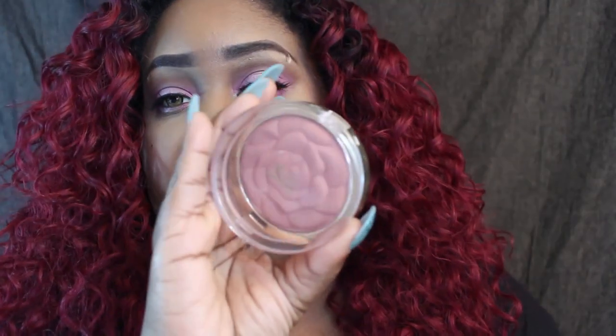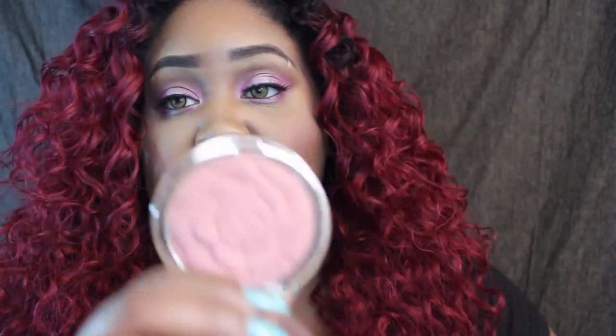So next is blush. Now my favorite blush is the Milani blushes. I love these blushes. Not only are they beautiful to look at, but they're also very pigmented. This one is in Romantic Rose, and after I bought this one, I've been reaching for this one all the time because it goes with the lipstick that I'm going to show you in my favorite lipsticks.